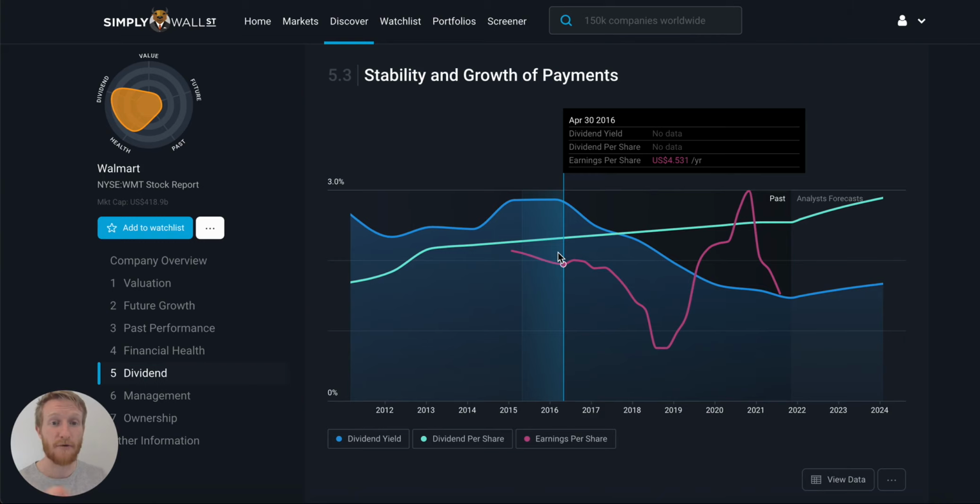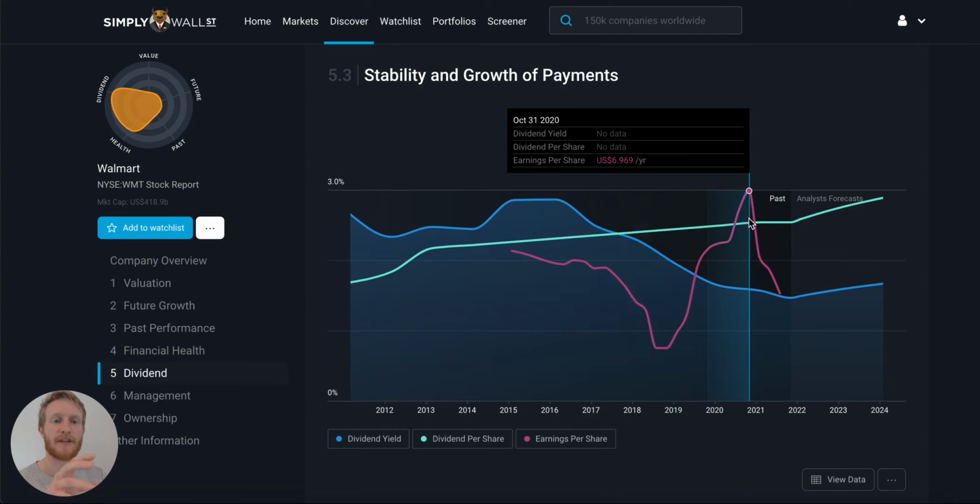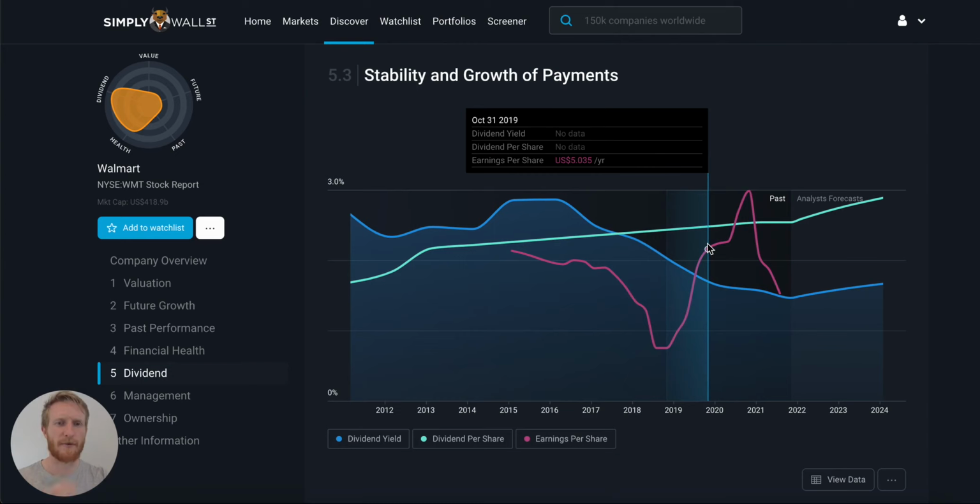So the earnings per share were actually $4.53. So the dividend in that period was almost like less than half of the actual underlying earnings per share. So it may look confusing, but it's not actually paying more than it's earning. It's just a different scale for the earnings per share chart, because it needs to show you the different measurements. Otherwise, this chart would look a bit weird.